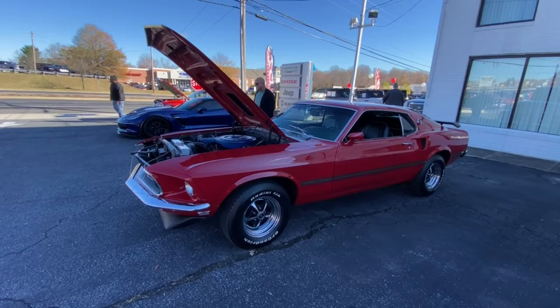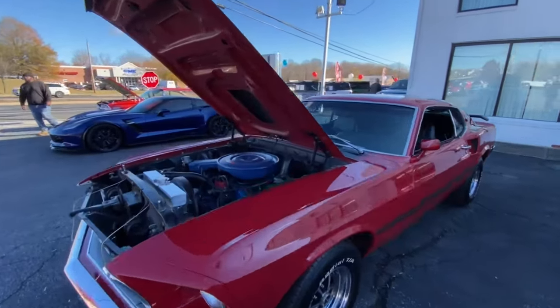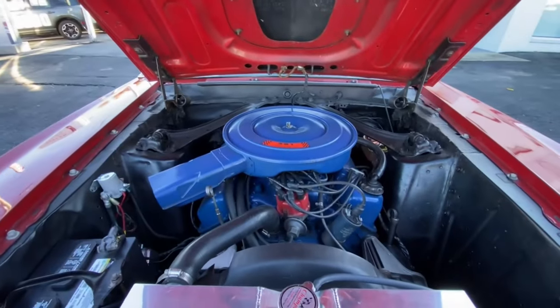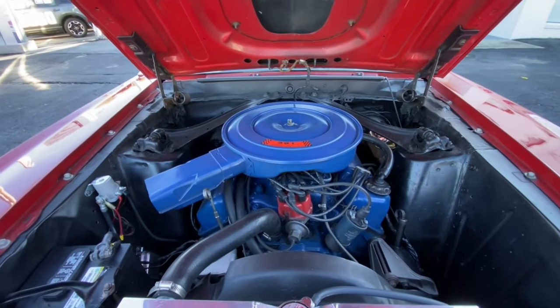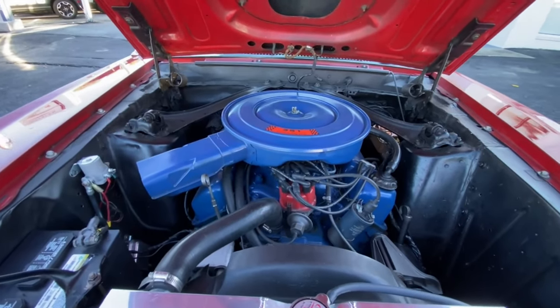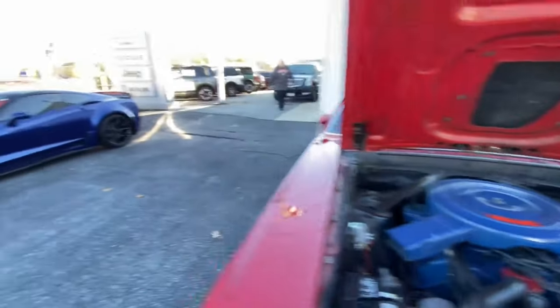Another 69 Mustang. This one does not have a shaker hood. Got a 351 Windsor under the hood. Is that a Windsor or Cleveland? Yeah, I'm not sure. You guys tell me in the comments.